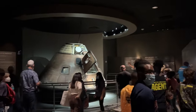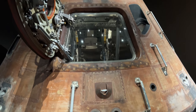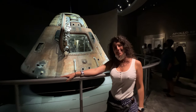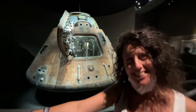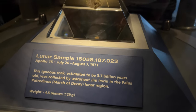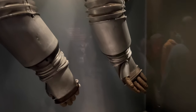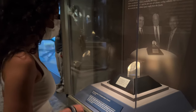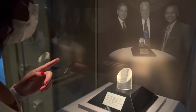displays that you are definitely going to want to check out, from capsules to spacesuits to all kinds of memorabilia that you're not going to see in other parts of the park. So do not skip this one. You'll really, really enjoy it. And the amount of history with NASA and the space program is truly remarkable. And you're going to enjoy these exhibits.